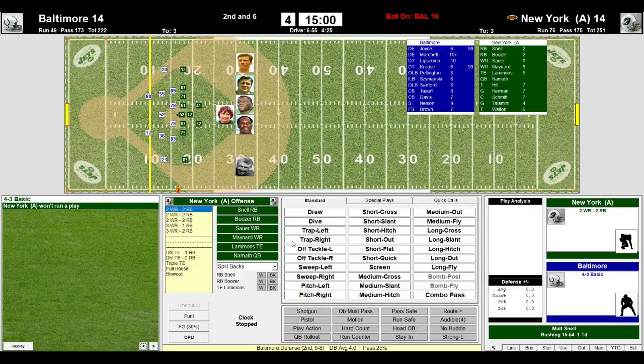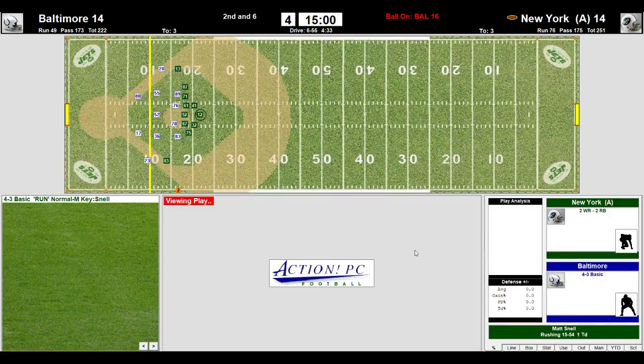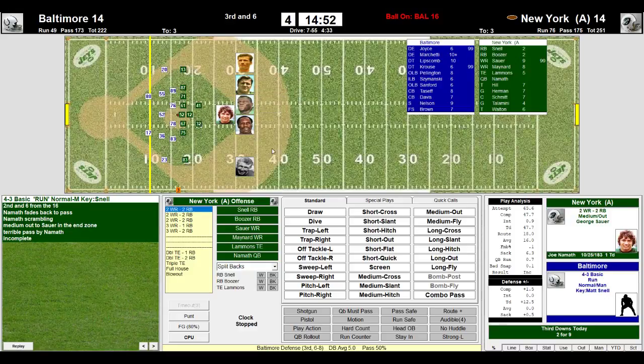We're going to go medium out. Medium out to Sauer. Namath back to pass. He's looking for Sauer in the corner of the end zone. Incomplete. Sauer beat his man, but Namath with a horrible throw. Brings up 3rd and 6. Mathis will come in for Boozer. Run counter. Mathis.